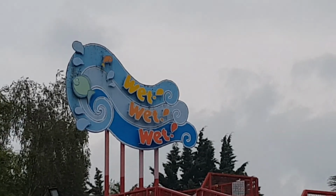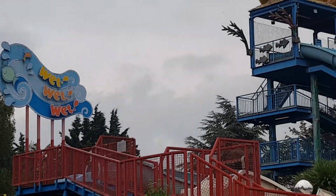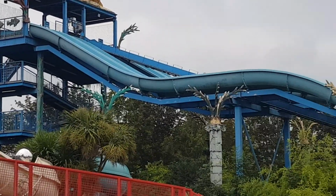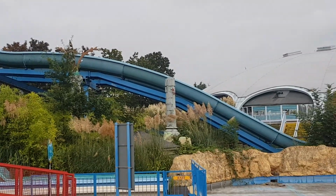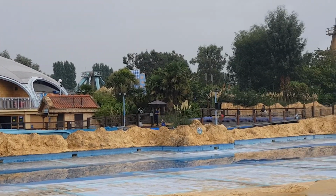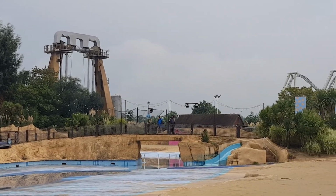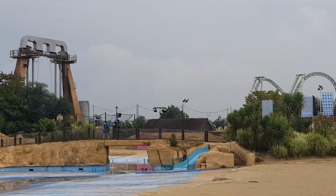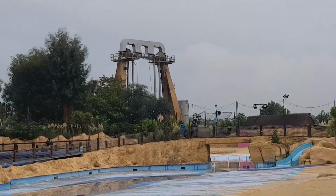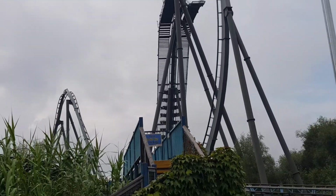I think I've done a little clip from this point before. So you've got Wet, Wet, Wet, the water slides. Looking over towards flat rides over there. Yeah, it seems to be quite a bit down today. Unfortunately, due to the weather, I think it's messed quite a lot up.